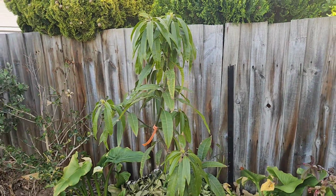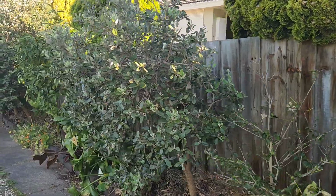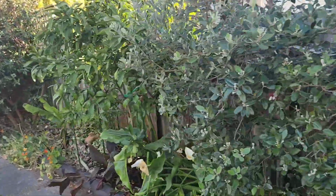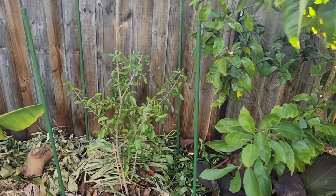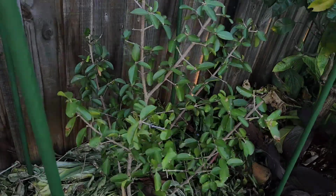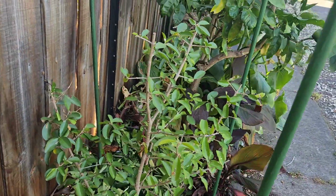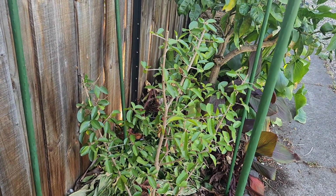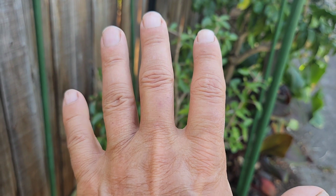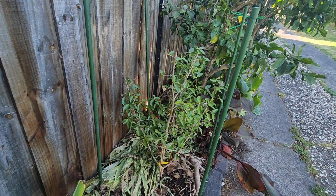I'll show you my Acerola next, which is just down here. I had it fully enclosed in frost cloth, and I just took off the frost cloth 5 days ago. Again, the lighting sucks, but you're gonna get the idea. Check it out. It hasn't lost one leaf all winter. 5 months wrapped in a frost cloth.